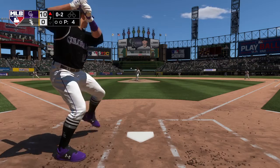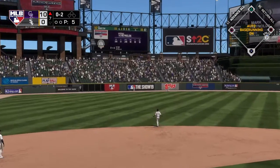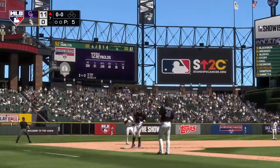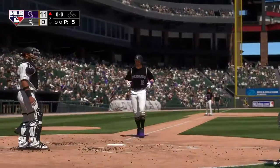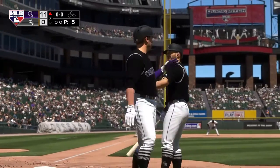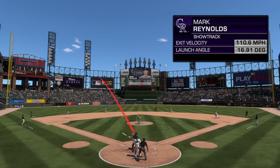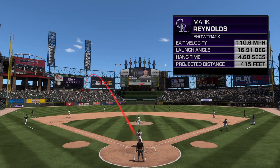The next 0-2. A swing and a drive sent out toward the gap. Boom goes the dynamite. A solo shot here for Mark Reynolds as this lead got even wider. Certainly a tape measure shot there as we take a look at it with our Statcast technology. 111 miles an hour was the exit velocity, so it comes as no surprise that it carried as far as it did.